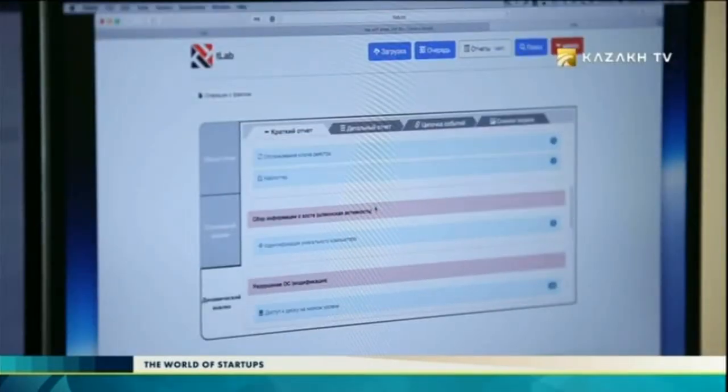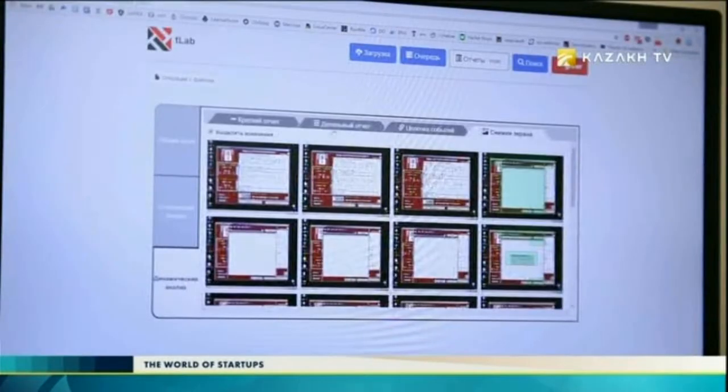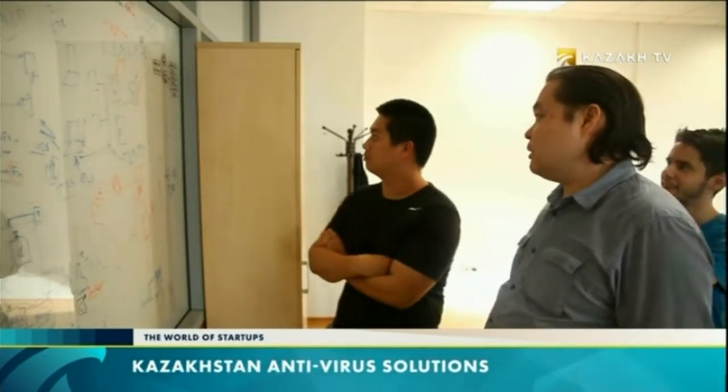Today, the Kazakh antivirus laboratory is developing a new product called TFS. This is a polymorphic file system that creates complex protection for flashcards. Such a product has no analogs in the world, so several venture funds, both Kazakhstani and foreign, have already shown their interest in it.